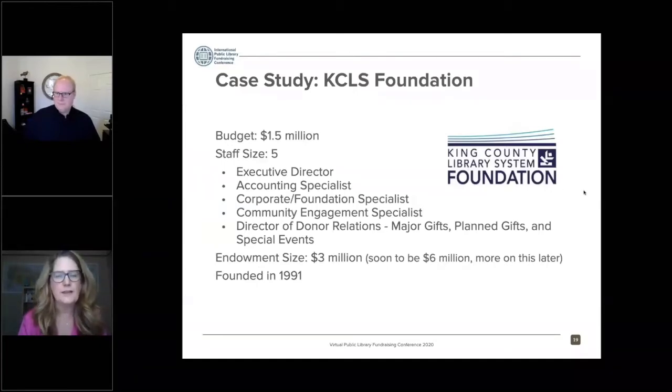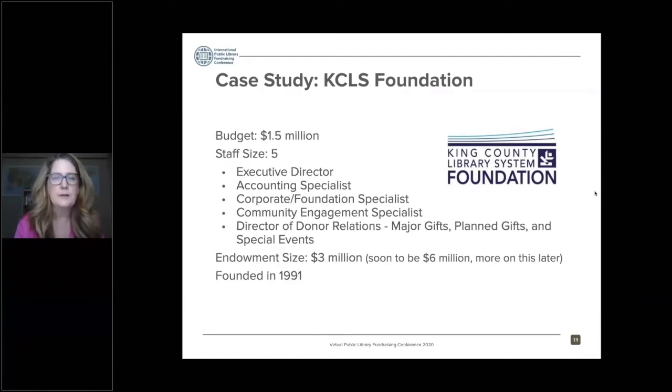So we're switching gears, and I'm going to share some basic information about KCLS Foundation, just to give you some context. I know a lot of you are larger organizations than us, and a lot of you are probably smaller. Our budget is $1.5 million. There are five staff members in our foundation office: our executive director, an accounting specialist, a corporate foundation specialist, a community engagement specialist, and then my role, which is director of donor relations.